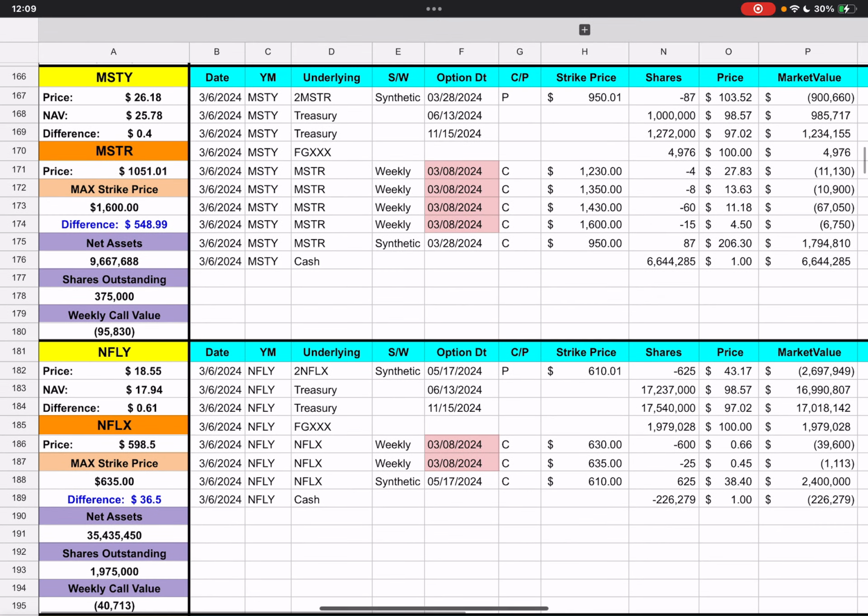If we go on down to Misty, it closed at 26.18 today. And then MicroStrategy closed at $1,051.01. Sorry. I was looking at the dates and the synthetic call. But we have 4 weekly short calls that expire in a few days. They range anywhere from $1,230 to $1,600. So from that highest strike price, we're $550 away.